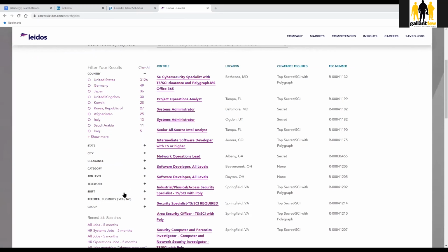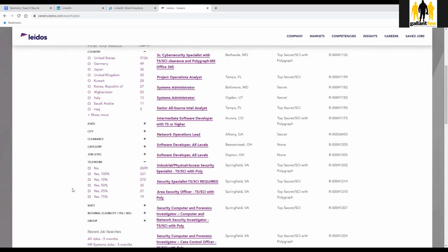So a couple other things I want to mention is telework. Telework is something that obviously has become more and more common right now, and is something that I certainly get asked about a lot. So something that we have done relatively recently is provided a percentage of telework for the position. So the methodology behind this is that if we have a position listed, and it says it's 100% telework, well then you don't necessarily need to worry about the actual location, right? Because it's not a position where you're going to need to be physically in that area.